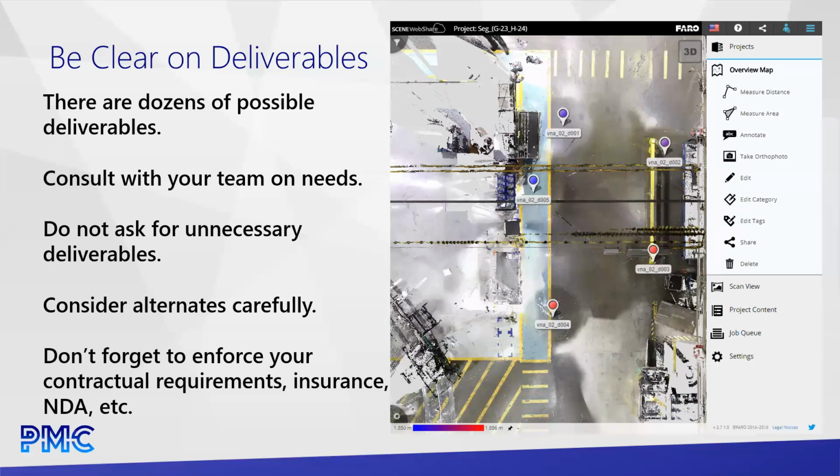Watch out for alternates. When people propose things, lately we've seen a couple of Matterport quotes slip in. And just really important, PMC does Matterport work, but it's not scanning. It's something totally different. It has its purpose. I like it a lot for what it is, but especially if the building is of any reasonable size, you are not going to get project-ready point cloud data out of a Matterport.